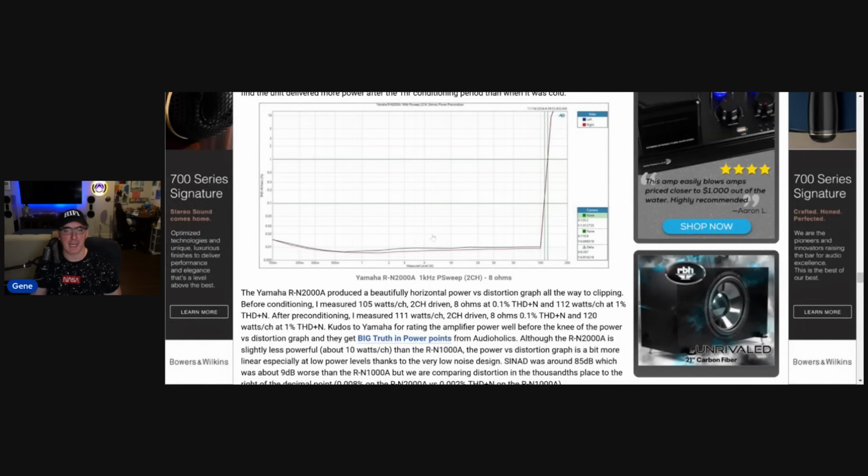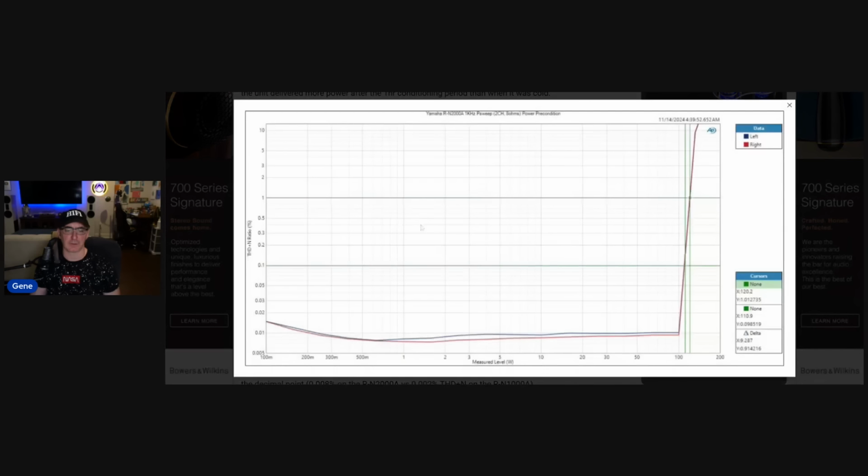And I want to show you the power sweep test. So I did the typical 1 kilohertz power sweep test, and this is with 8 ohms, 2 channels driven. What I love about this graph is Yamaha rates power before the knee of the graph, not after the knee. Most AVR receivers are rated after the knee. I love the fact that they're conservative, and the knee is right here at 100 watts. They rated it at 90.